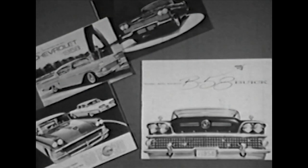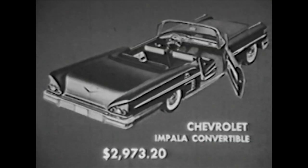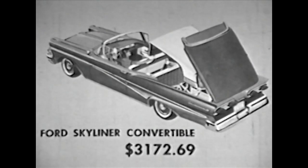Here's another angle. The Little 3 are putting out high-priced models. Compare their prices. The Buick Special Convertible lists at $3,041. Chevrolet's Impala Convertible lists at $2,973.20, only $67 less than Buick. The Plymouth Fury, a hardtop, not a convertible, lists at $3,066.50. And Ford's Skyliner convertible sells for $3,172.69. And none of these cars has the big car quality, luxury, and prestige of Buick.